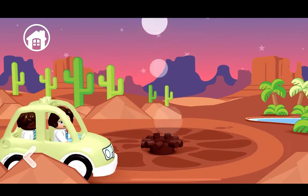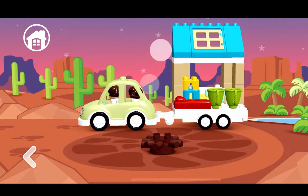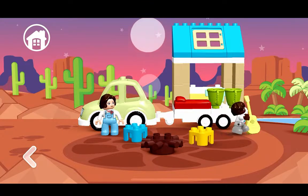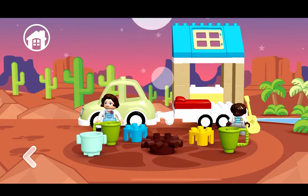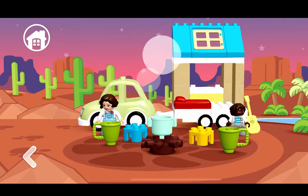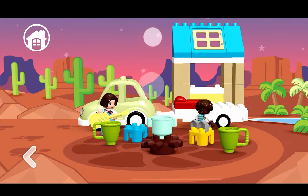Oh, finally we go to the picnic on our house on wheels. Okay. We see a campfire site. Maybe we stop here. Let's see what we take us. Chair, guitar, and some dishes. Let's make a fire and put the pot on it. Someone, this girl, oh no. Girl, please sit on the chair, take the guitar. Oh, the other girl, take a guitar.